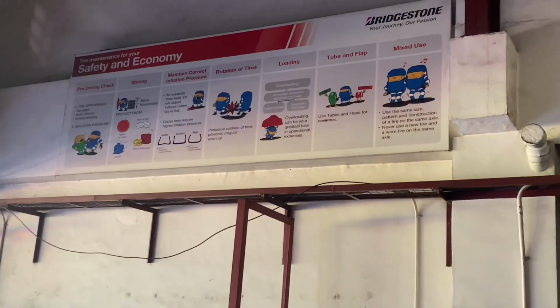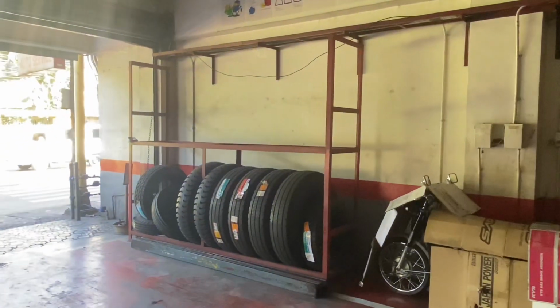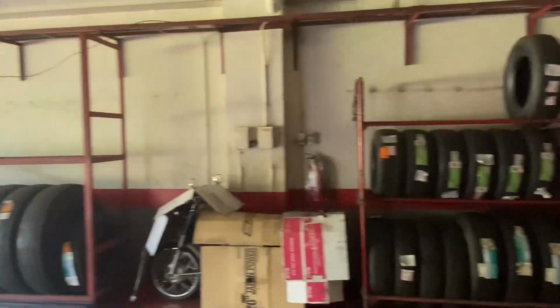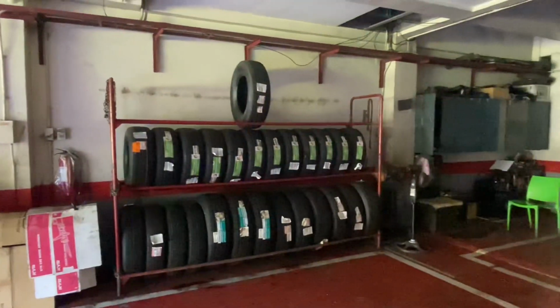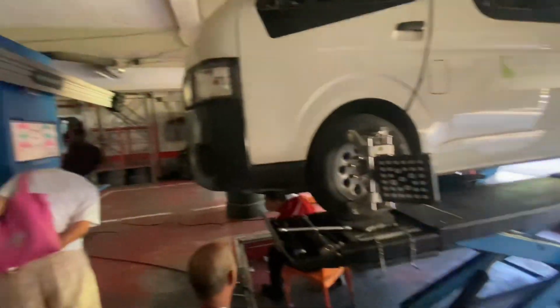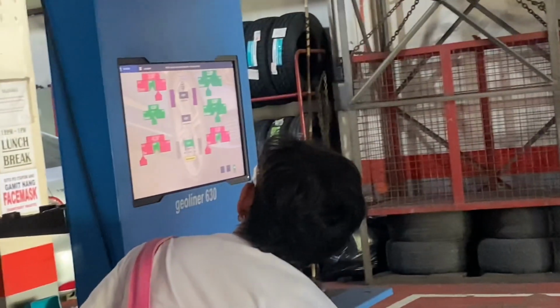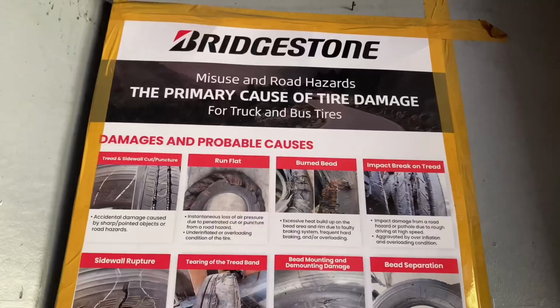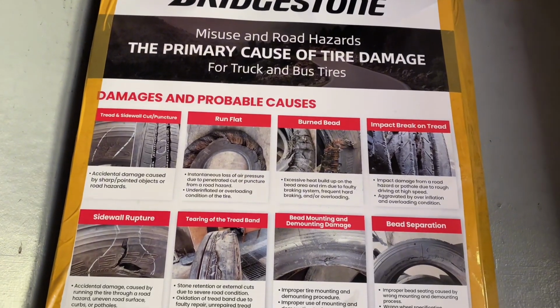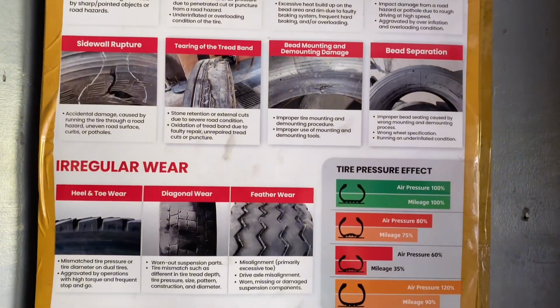So, why are these services important? Well, beyond the smoother ride and improved handling, they are crucial for your safety on the road. Tires that are worn unevenly or improperly balanced can lead to loss of control, especially in emergency situations. Properly aligned wheels ensure your car goes where you want it, when you want it to.